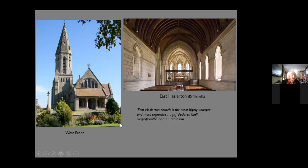And again, rather like West Lutton, a very expensive church. I do not think I've got the figure of how much it was, but I can't find it.